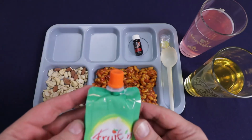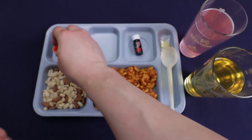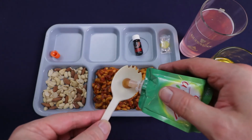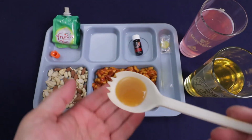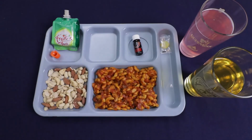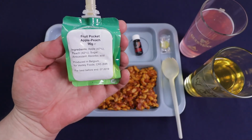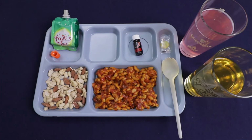And let's check out our Fruit and Fun. I do like the Fruit and Funs. They're just basically like pureed fruits, a little bit thin. Yeah, it's really good. You can definitely taste the apple, but even though it says it's 42% peach, the peach flavor is very light. It's very mild. You almost can't taste it, but still a good flavor.